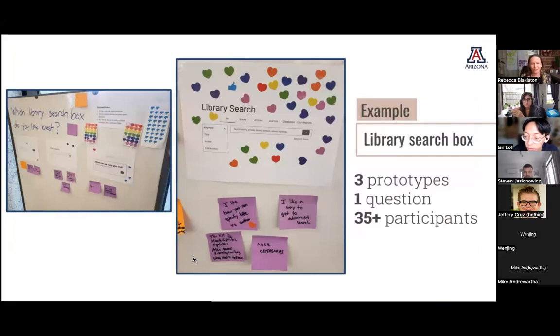So this one is also our most recent one. We just took this down a couple days ago. And interestingly enough, it was also 3 prototypes. This is for a library search box, and we're looking at the search box on our homepage, and we're trying to figure out if there's some things we can do a little bit differently. And so we basically had 3 versions. None of them were our existing search box. They were all kind of components of other search boxes that we'd seen, just to get people's reactions and kind of do a little bit of preference testing around that.